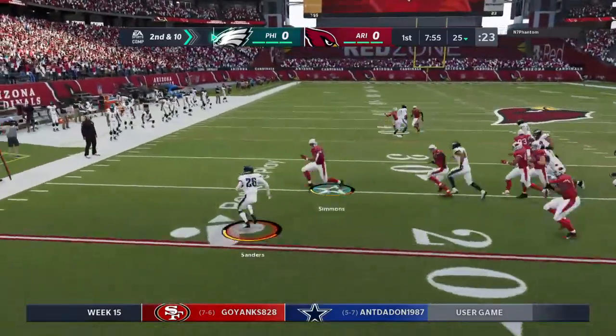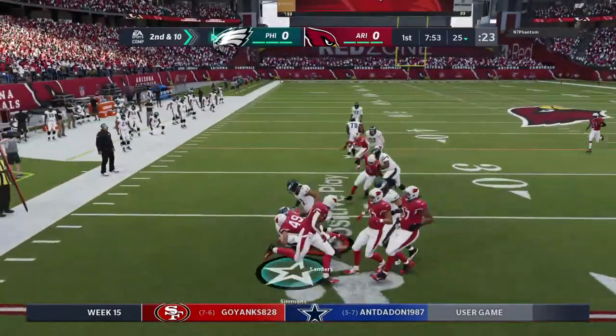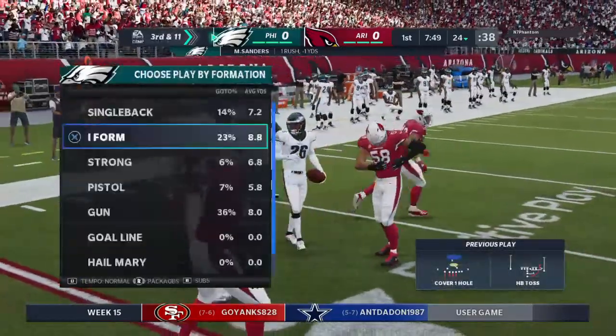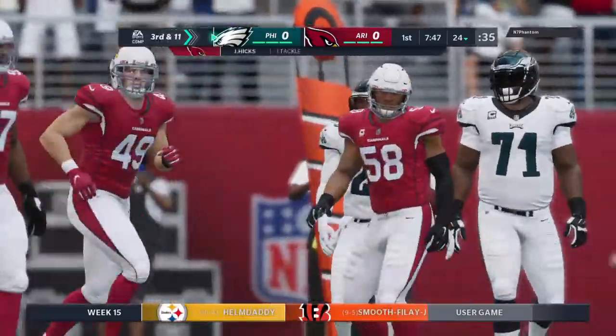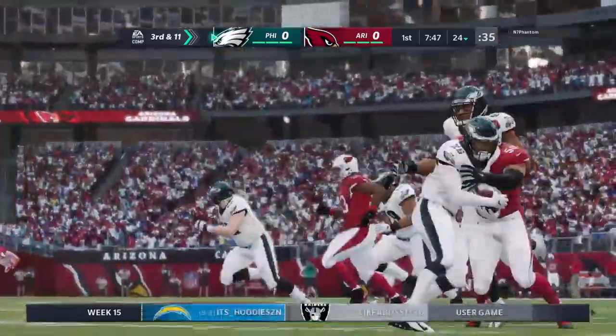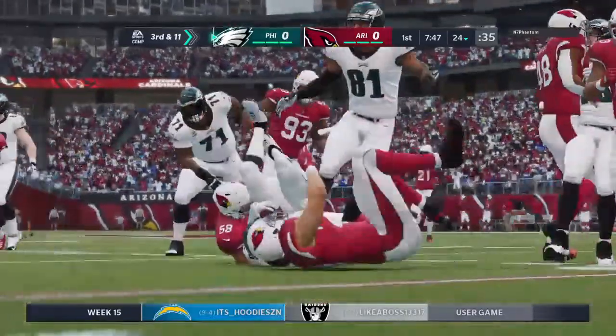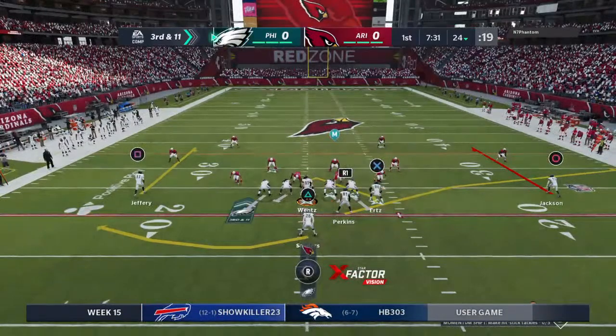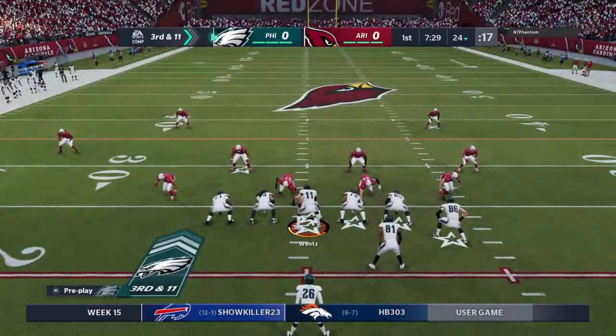They will run for the first time with Miles Sanders, and everyone is on their assignment defensively there as he'll be taken down behind the line. It'll go as a loss of a yard, so now they deal with 3rd and 11. A little trouble thus far on their opening drive as they come up on a 3rd and 11.